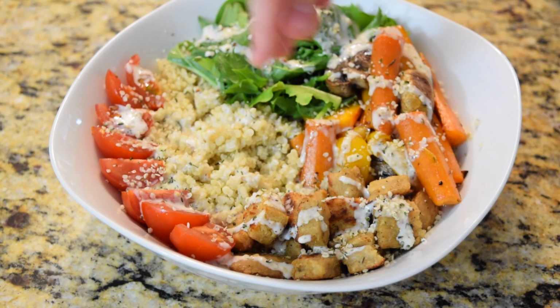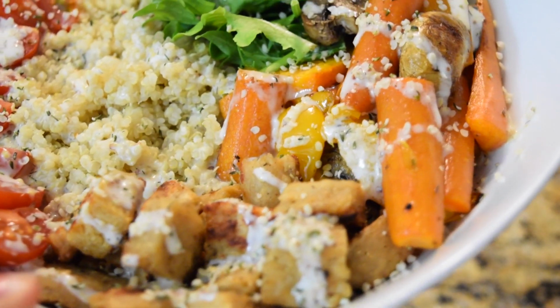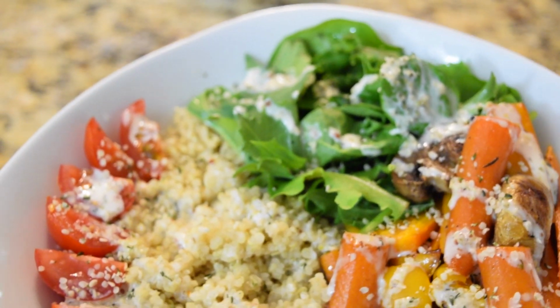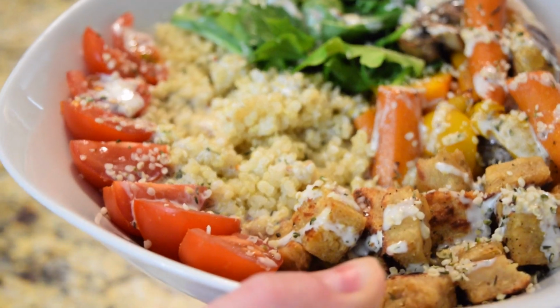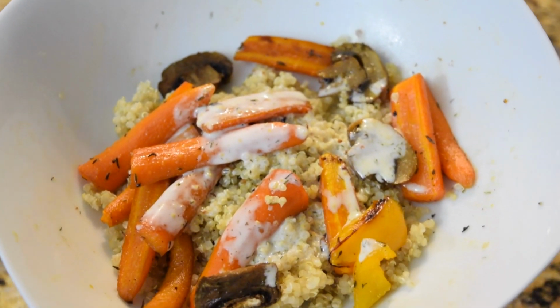And I topped it with more hemp seeds. I'm kind of obsessed with hemp seeds too, and I really enjoyed this dinner. Definitely recommend you make something like this as well. I was still a little bit hungry after that bowl, so I had a bowl of just some extra quinoa, the veggies, and the sauce.